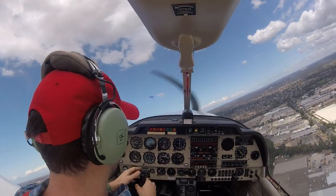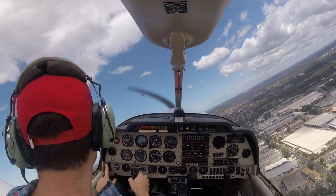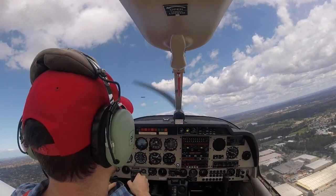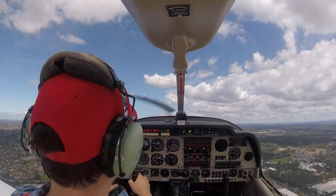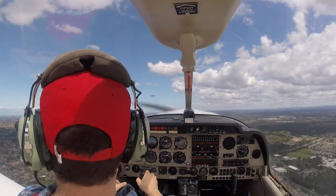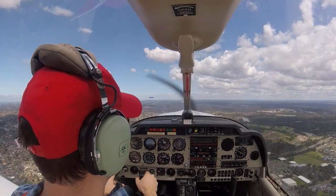Flaps are up, power full, fuel pump on, engine temperatures and pressures are green. Excellent. India Sierra November, I'm at holding point Charlie, 11 left, downwind departure ready. November Romeo Alpha, base in town, runway left, clear for takeoff. November Romeo Alpha.